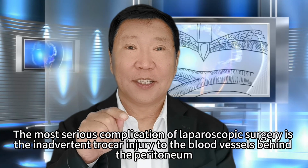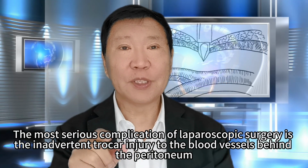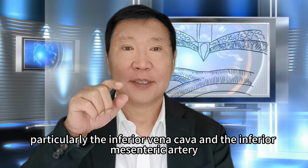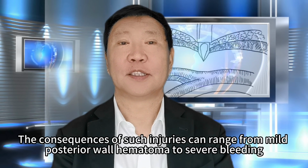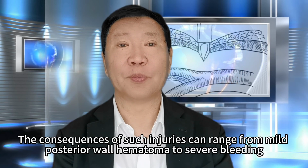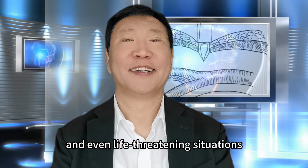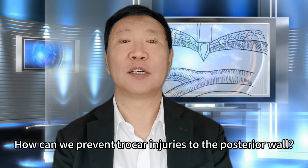The most serious complication of laparoscopic surgery is the inadvertent trocar injury to the blood vessels behind the peritoneum, particularly the inferior vena cava and the inferior mesenteric artery. The consequences of such injuries can range from mild posterior wall hematoma to severe bleeding, shock, and even life-threatening situations. How can we prevent trocar injuries to the posterior wall?